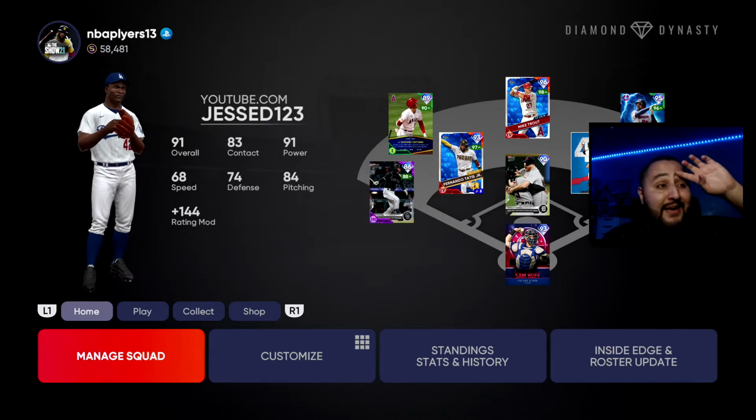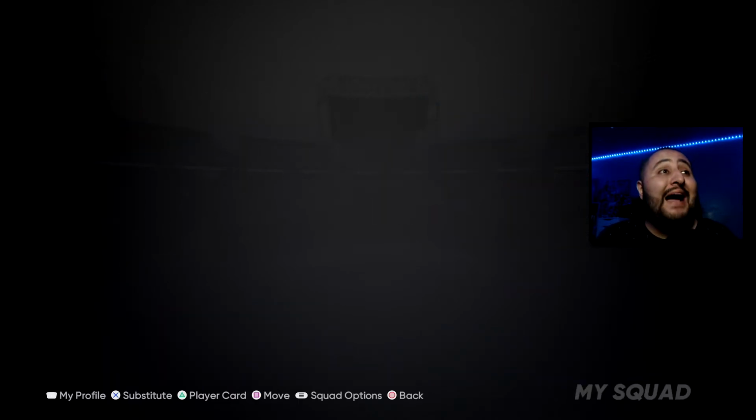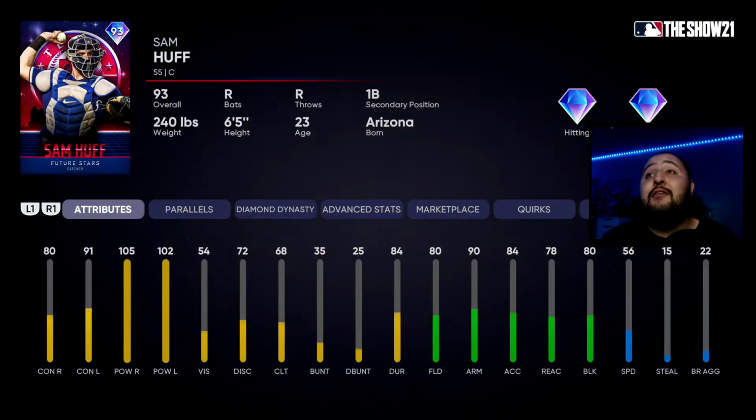So the 5 best budget catchers in MLB The Show 21 updated. So that's what we're going to be bringing you guys today. Now, honestly, if there has to be one on the list that is superior to all of them, for sure it's going to be this Sam Huff 93 future star that we get from Team Affinity Season 2. Just look at his stats: 80 contact against righties, 91 against lefties, 105 power against righties, 102 against lefties. He has 80 fielding, 90 arm, 84 accuracy, and 80 block.